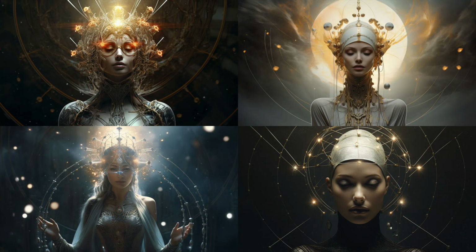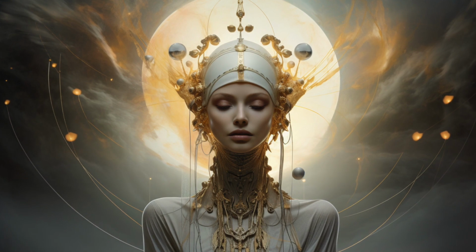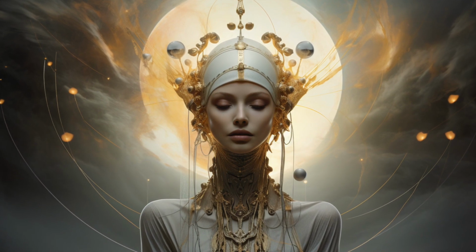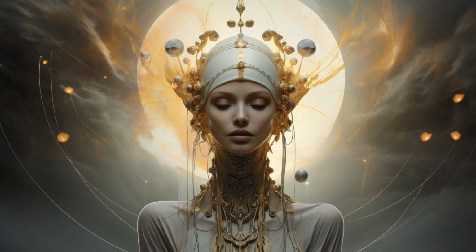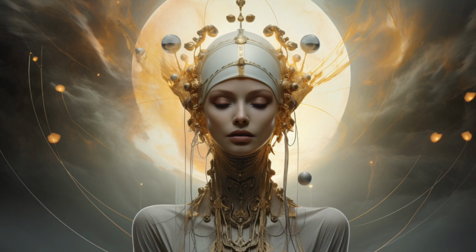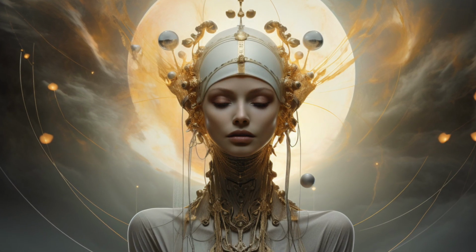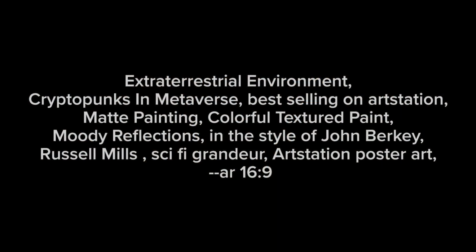Yeah, these are fantastic. I could definitely see a movie with this general art direction, especially the image here on the top right, which is my absolute favorite. I love the way that the moon glows on the rest of the image. I love the little sparkles on the left, on the right, and the futuristic jewelry that it's created to wrap around the woman's neck and around her head. It's amazing. And now we've made it to our very last prompt.